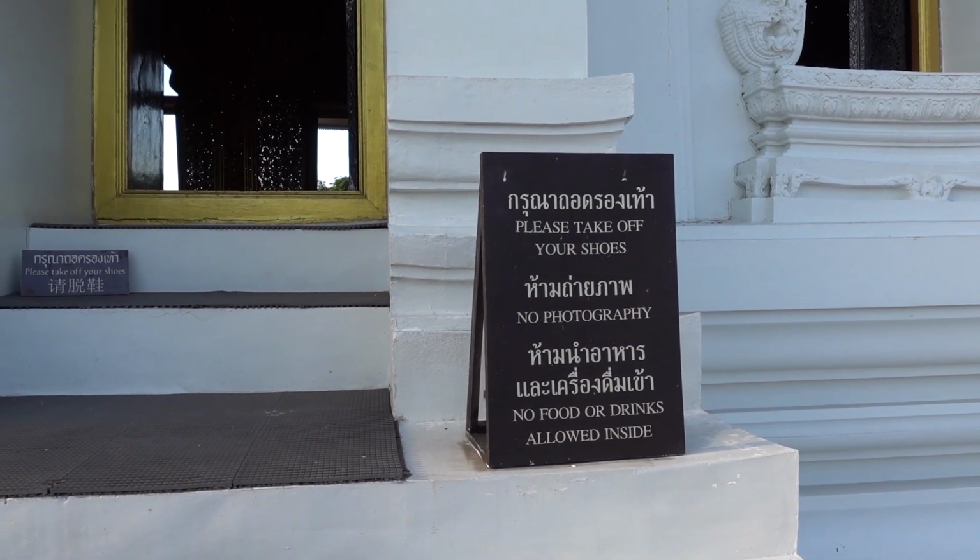Let's get closer. I think we can get in. Inside, it is not allowed to take photos or videos, so I'll just talk. There are statues and Buddha statues, and it's more like a museum, so it's very important, but there's nothing much to see here. But if you wonder, yeah, get here and look.